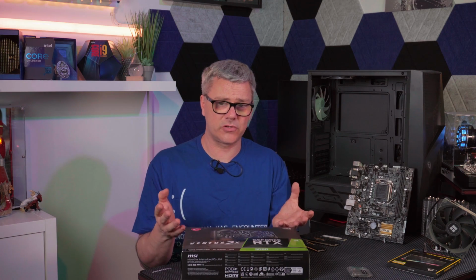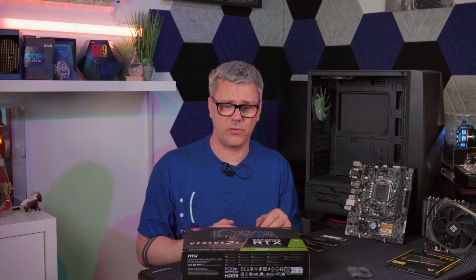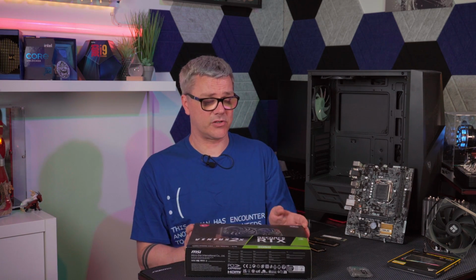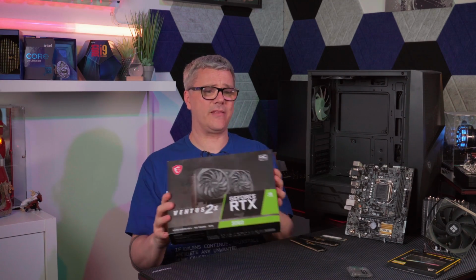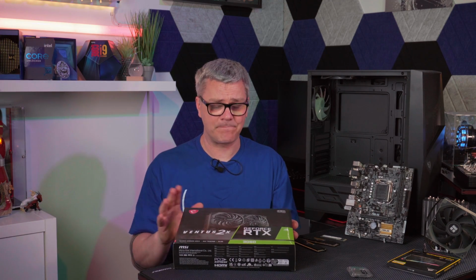That would then reduce the whole cost of this build to around about 400 quid. With this one, it's around about 600. So it depends on what you want. This is a better card for gaming that I found, purely and simply because it has more GDDR RAM.